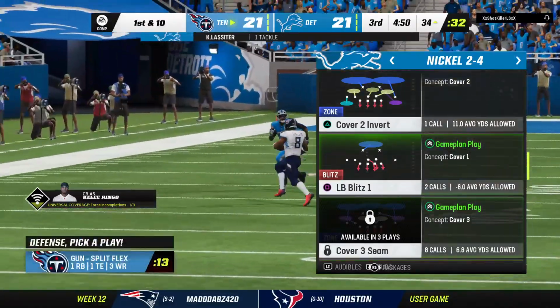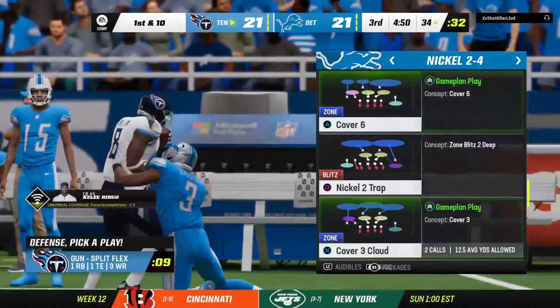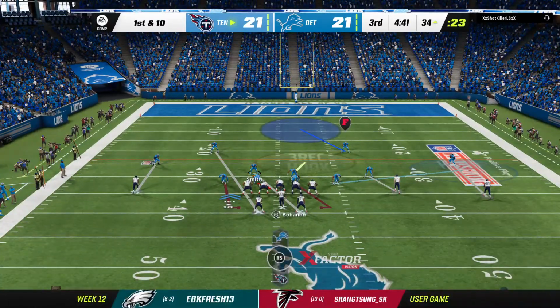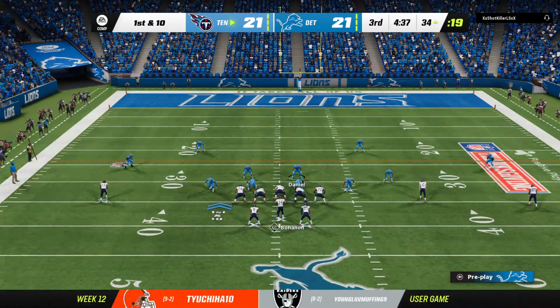I'll tell you what, a lot of those mid-range throws have been available because sometimes teams get too concerned about the deep ball and they leave too much space in front of them. And these guys have been taking advantage so far. So the ball moves into Lion territory now. Here's first and 10 at the 34.